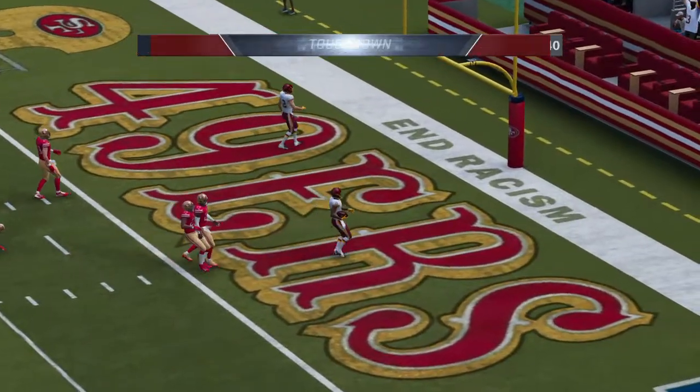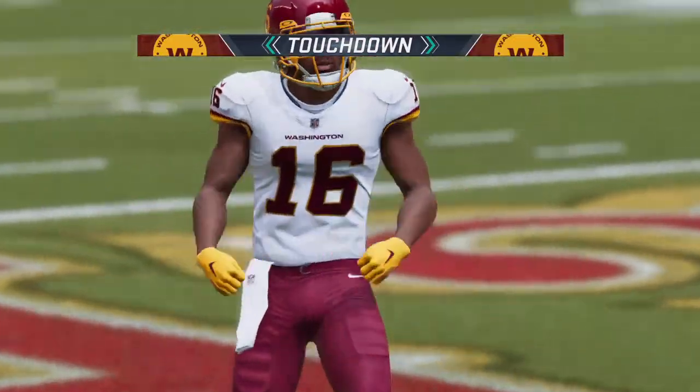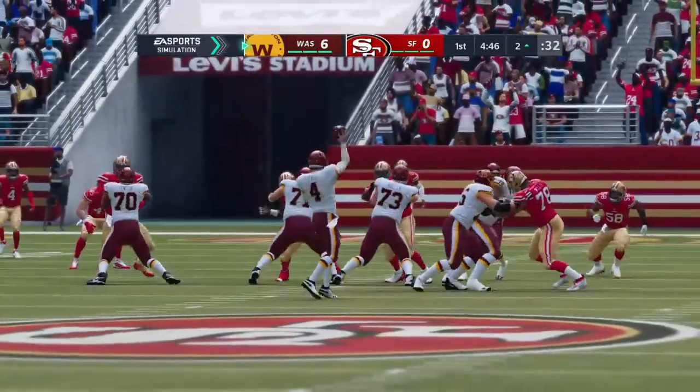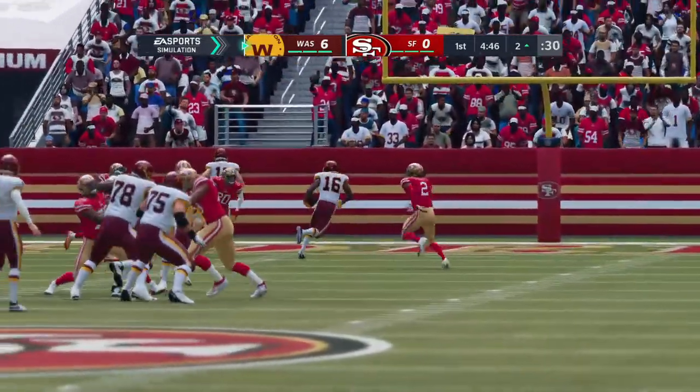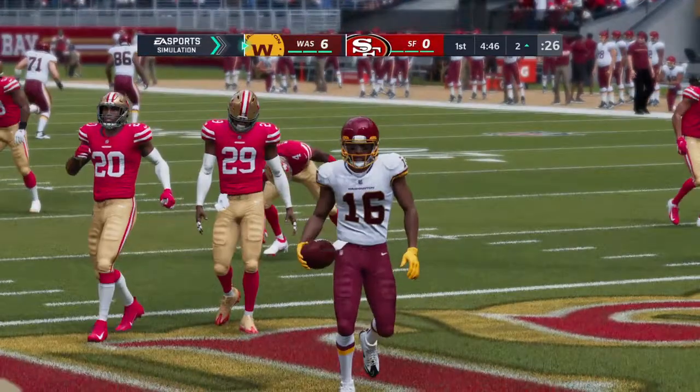That is caught right at the 10-yard line. And he takes it in. Touchdown, Washington. DeAndre Carter, 28 yards. And Washington takes the ball down the field and scores on their opening drive.